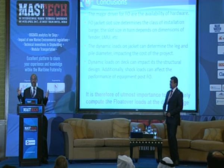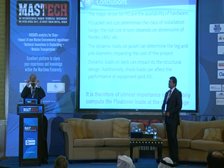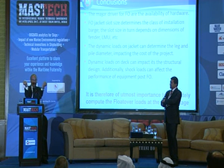See, in a loose slot, what we have, okay, let me go with tight slot. What you have in a tight slot is you have a fender between, say that this is the barge. This is a jacket leg, and this is a slot. Slot size within the barge goes in. So in case of tight slot, they use fenders here, so that this motion is restricted. What we do is we have this slot, but we use mooring lines. We use soft mooring lines, so that is holding it tight, so it doesn't allow the barge to move this way or that way.